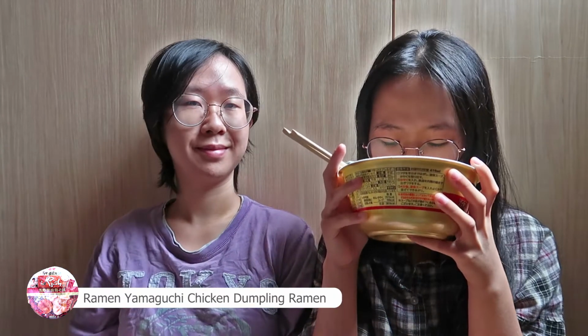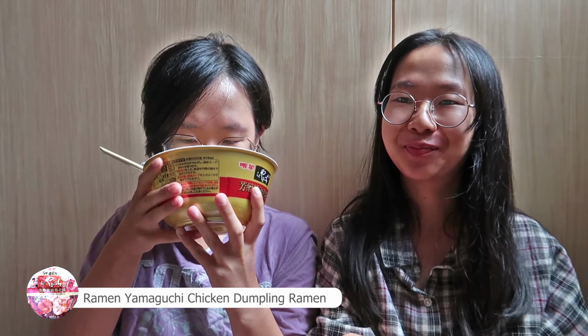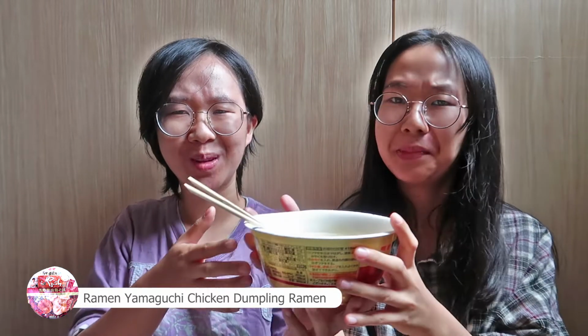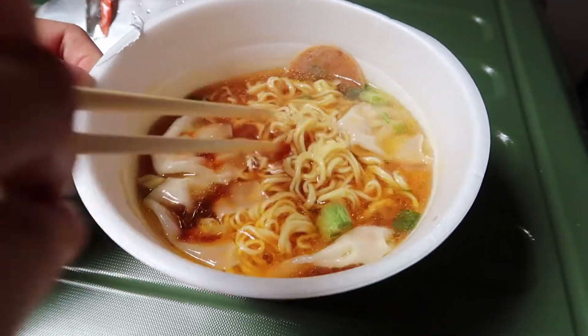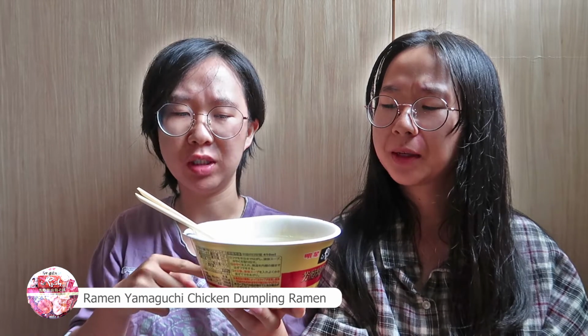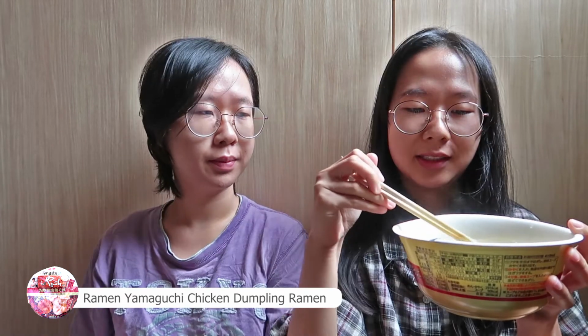Broth first. There's the roast chicken flavor. Ooh. Again, better than I expected. The smell throws you off because it smells so much like instant noodle. It smells really salty too. And then the taste is quite rounded. Okay, let's try the noodles.